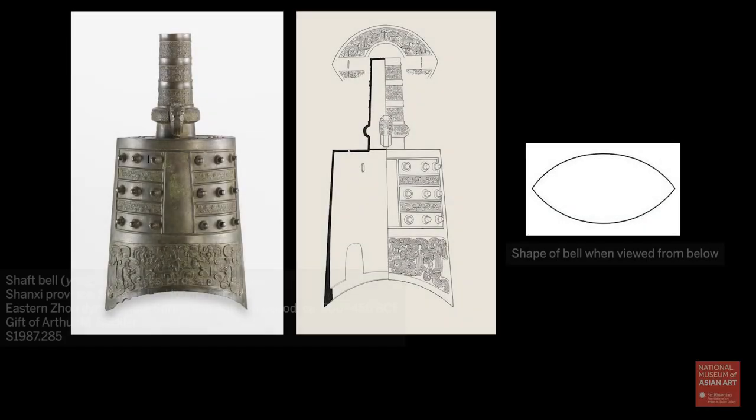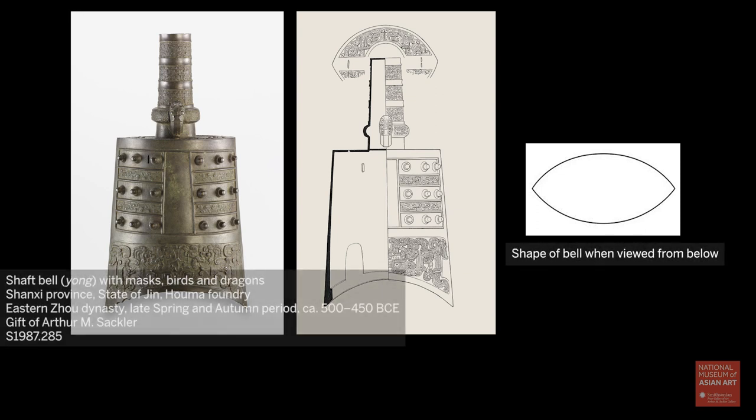Chinese bells, on the other hand, have a somewhat flattened shape and an oval cross-section, pointed at either end when you look at it from below. The broad arc of the bell's two faces meet at two sharply angled corners. You can see these characteristics on this bell in the Sackler collection.